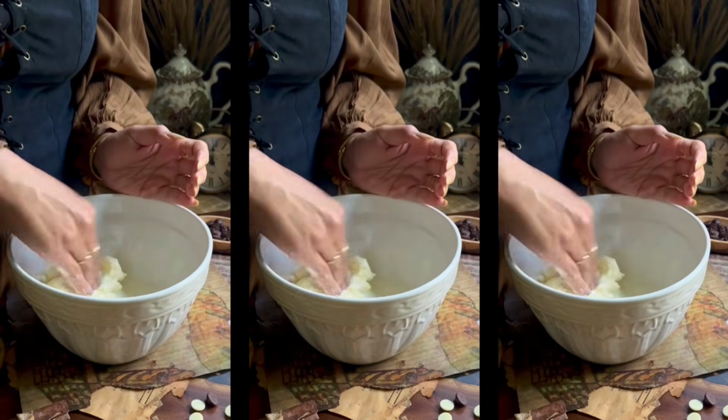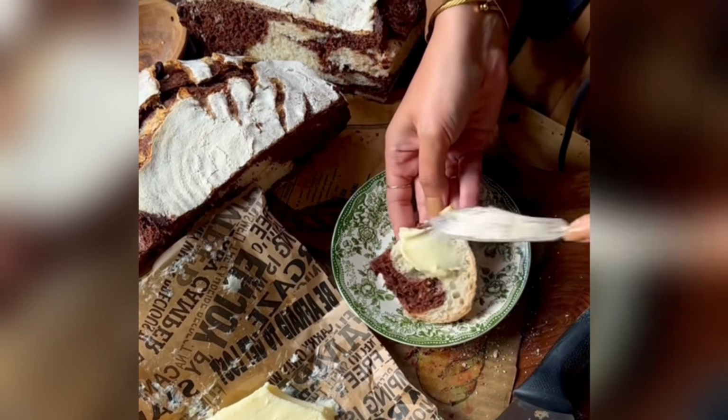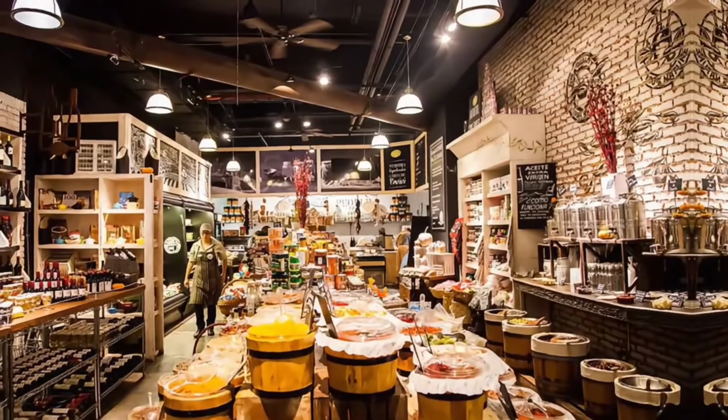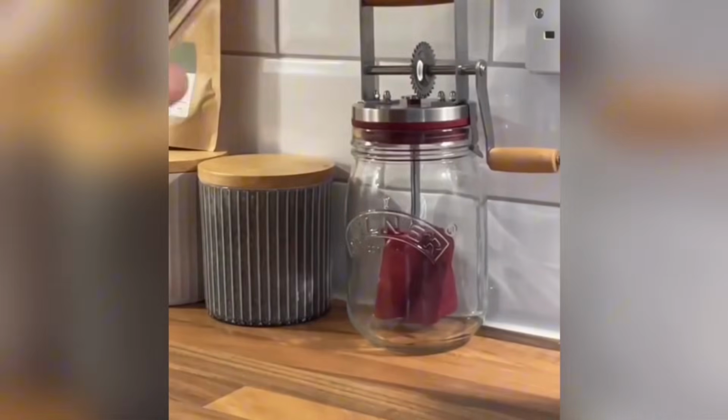The key is to stand out. Create versions with garlic, herbs, truffles, or even sweet flavors. Sell them at local markets, gourmet stores, or through social media, where handmade products sell well. It's one of the simplest and most affordable ways to start a business.